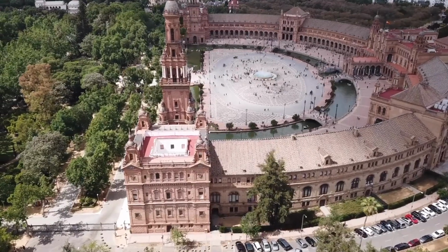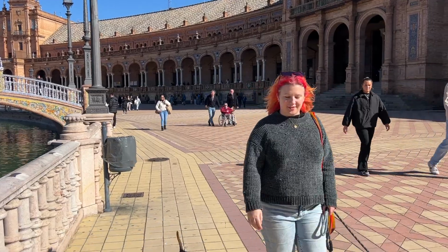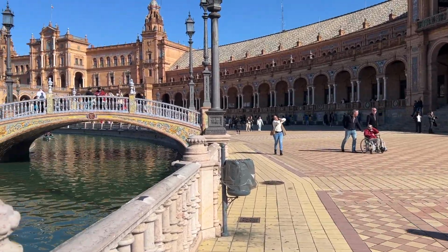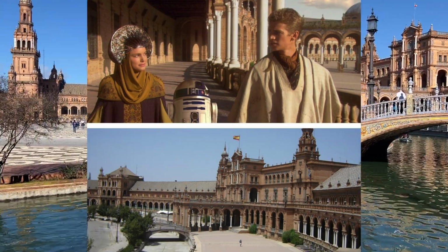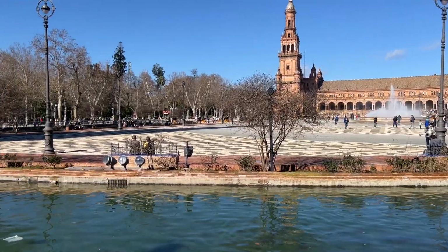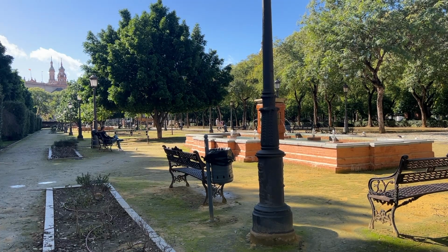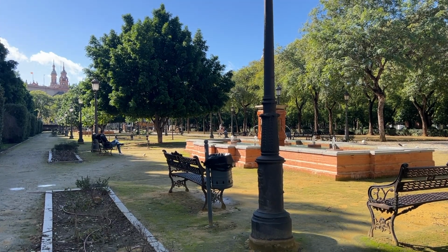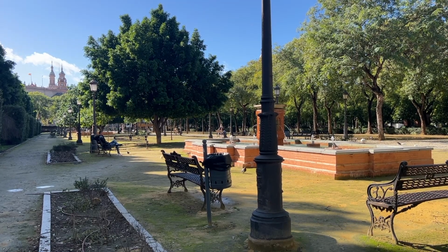Plaza de España is actually the reason I visited Sevilla for the first time a few years back, because it is one of the filming locations of Star Wars Episode 2, Attack of the Clones. It's the exterior shot of the city of Theed on the planet Naboo. There's always something you can do here, local musicians, bubbles, horse rides, boat rides. You can explore the exterior area. The walk here alone is beautiful. Ziggy and Ditto had an amazing time too.